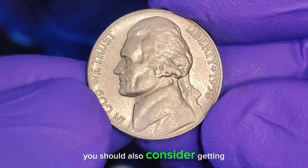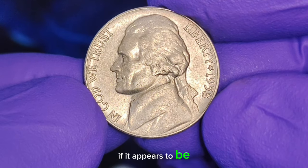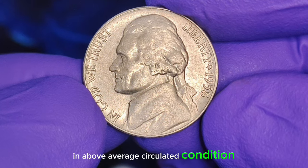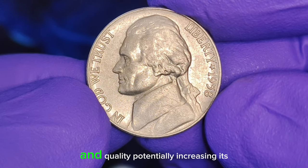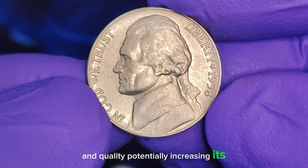You should also consider getting the coin graded if it appears to be in above-average circulated condition. A third-party grading service can validate its authenticity and quality, potentially increasing its market appeal.